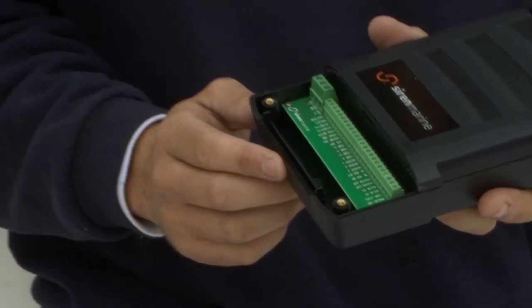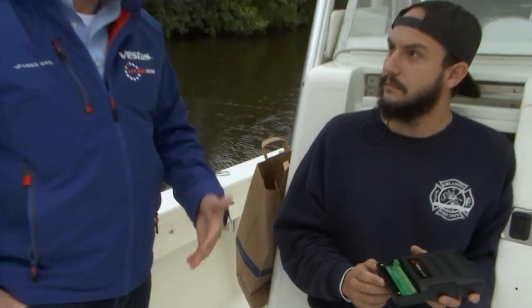Okay. So if power's completely cut to that system, it'll continue operating off the backup battery. How long does that last for? That lasts up to about 48 hours. Oh, awesome. All right, let's go ahead and get this set up then. Okay, sounds good.